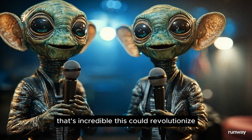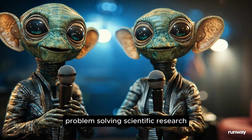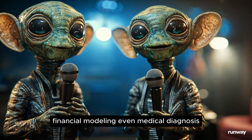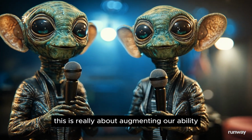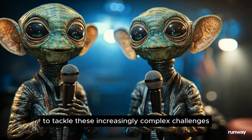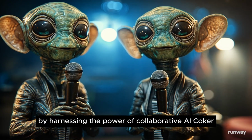This could revolutionize fields that rely heavily on this kind of complex problem solving: scientific research, financial modeling, even medical diagnosis. This is really about augmenting our ability to tackle these increasingly complex challenges by harnessing the power of collaborative AI.